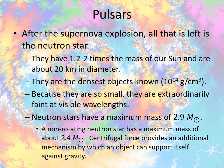By the way, I misconverted. 10 to the 14 grams per cubic centimeter is 10 to the 17 kilograms per cubic meter. But anyway, 1 cubic centimeter of this thing has a mass of 10 to the 14 grams. That's 10 to the 11 kilograms.